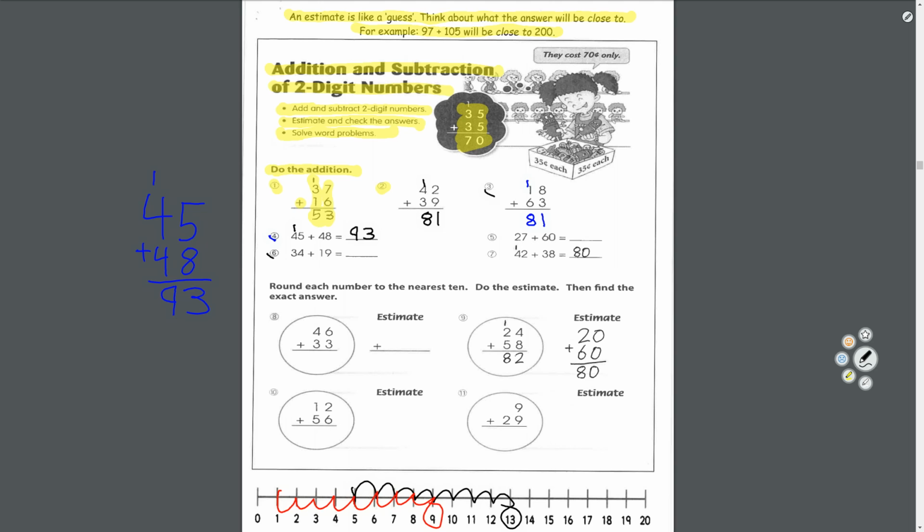Start in the ones place. Question 6. 9 plus 4. 9 plus 1, 2, 3, 4. 13. So we'll have a 3 in the ones place and carry a 1 in the tens. 1 plus 3. 1 plus 1, 2, 3. Plus 1. 5. Our answer equals 53.